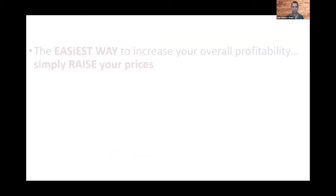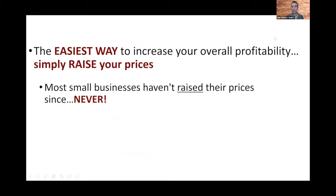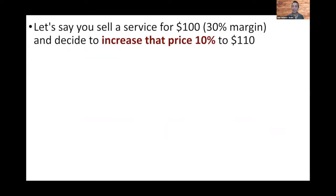But let's dig in on raising prices. The easiest way is to just raise your prices, right? Now, when I talk to business owners and we sit down and start going through the finances, the first thing I start looking at is their prices and start comparing them. They usually say they've never raised them, and it's usually one reason and one reason alone. That's because they're scared. No matter how small the increase, they always tell me that if they increase it, all these customers are going to leave. Now, it's possible, but let's break into it a little bit.